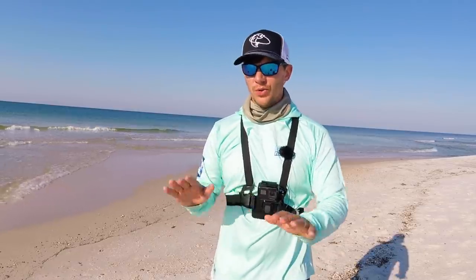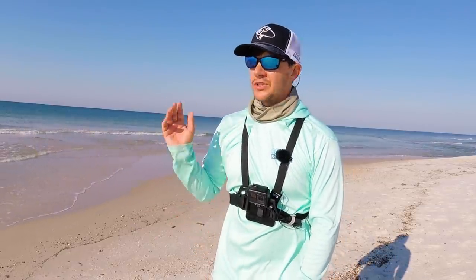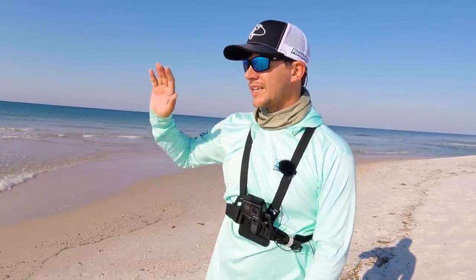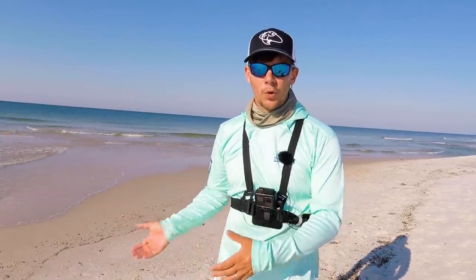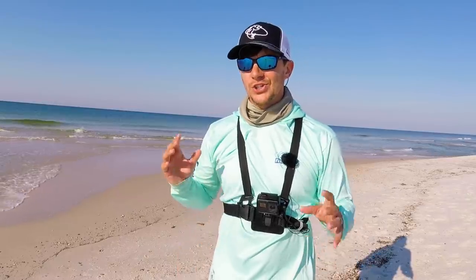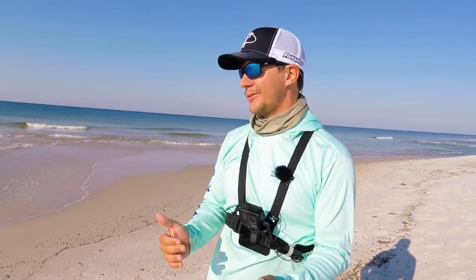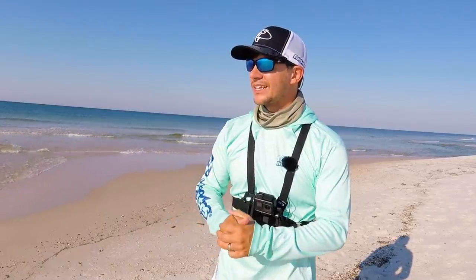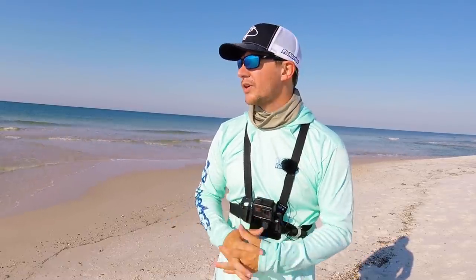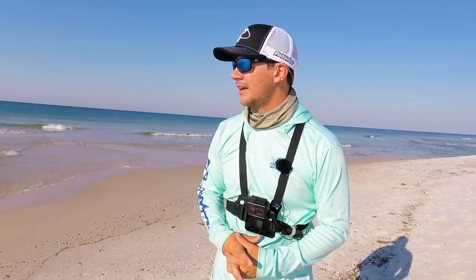So I make no claims that I know what I'm doing, but there's a lot of really good rips and holes really close to the beach right now. I feel like dragging a bull minnow through those rips should produce a flounder, but I don't know. We're gonna just have to try and see. So I'm gonna get some baits rigged up. I'll show you what I'm rigged up with here in a little bit, but let's get fishing.